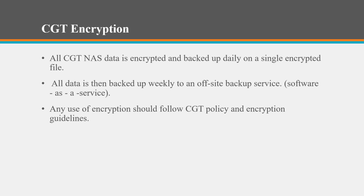In regards to encryption, CGT will encrypt all data, and data that needs to be backed up on a daily basis will be. On a weekly basis though, the IT department will run an off-site backup, just in case for any reason at CGT we encounter a situation such as ransomware, where our information is being held for ransom, or if we have lost data of any sort. Then this backup will come in handy. This is why we ensure that on a weekly basis we do an off-site backup, separate and apart from the backup that we do on a daily basis.